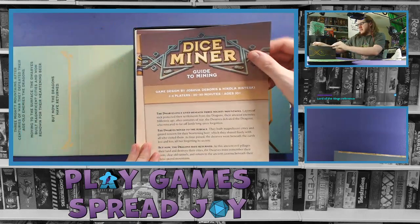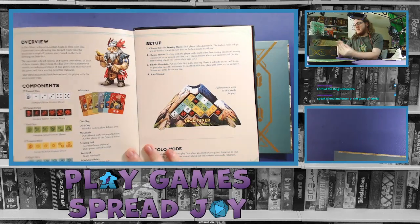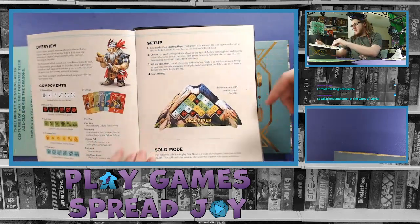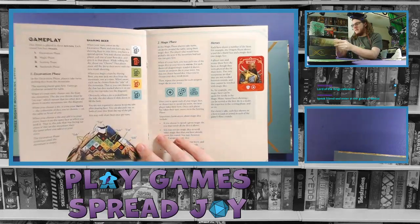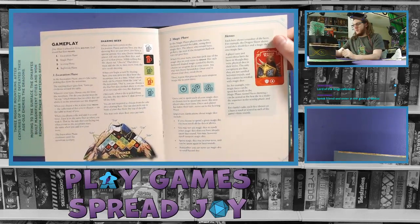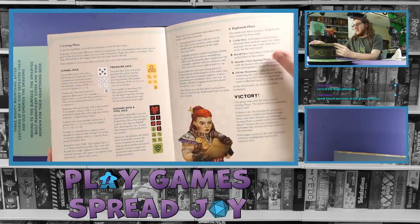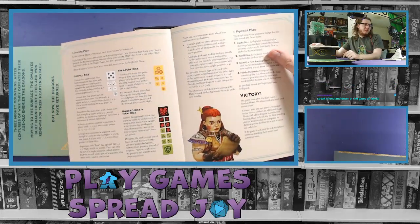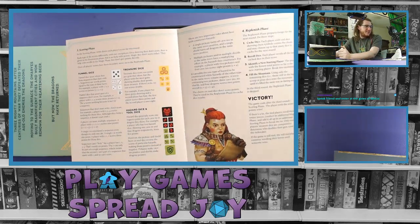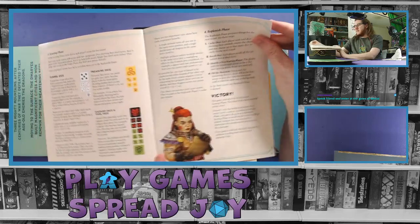So let's see what this rule book looks like real quick. It kind of goes over what the game's about. Overview, components, nice and easy to read, good pictorial view, setup. Then it kind of hints at the solo mode, the gameplay, the phases, good little indicators of what's what on the mountain. It talks about the different dice, and it even shows what's on each dice right here when it talks about them, which is nice. Yep, indeed. Speak, friend, and enter at the gates of Moria. And then it talks about victory right here.